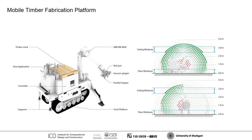What is maybe still important to say is that whenever it should work precisely, the platform is supported by the posts that you can see. It's four different posts. Two of them are cantilevering out, two of them are in the back. And whenever those are positioned, the whole platform is stable enough for the robot to work really reliably and accurately. In our scenarios, we are mostly interested in the robot working on the floor area and in the ceiling area.